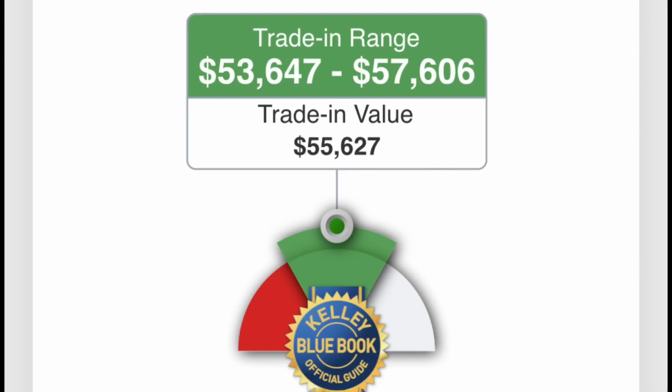This is the value of the vehicle now. Trade-in 53,647 to 57,606, so a trade-in value median of 55,627. Now that's from 59,093, so we dropped a little bit there, but still very much in the green. We're actually hovering right around what I bought the truck for, at 55 and change now. So we lost a little money there over the last 7-8 months, which could be expected.